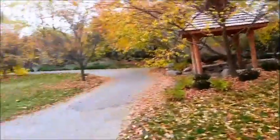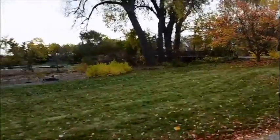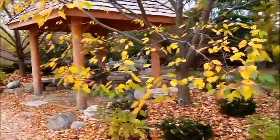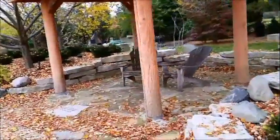Oh, this is the bridge she was telling me about. I'm going to cross over this bridge up here. And there's a pavilion off over that way. Don't know if you can see it. All I see is darkness on my screen, unless I aim my camera a certain way.